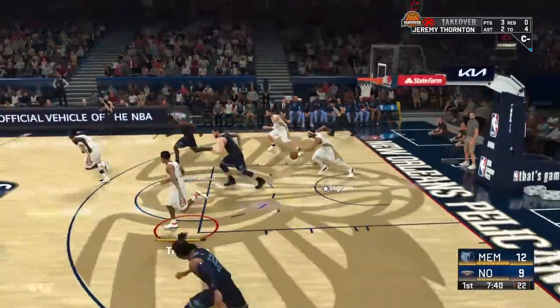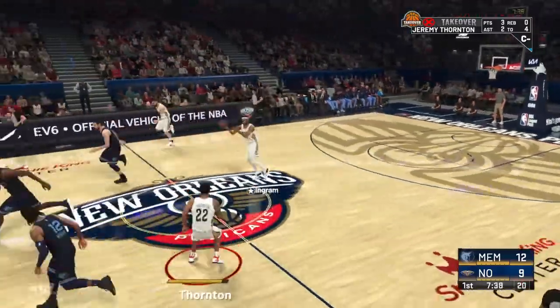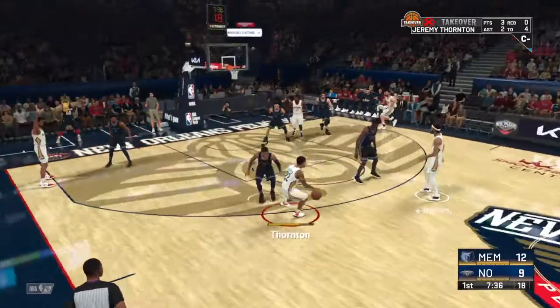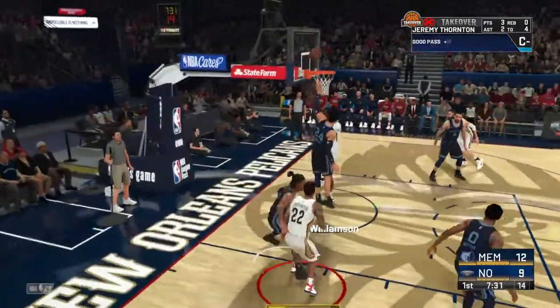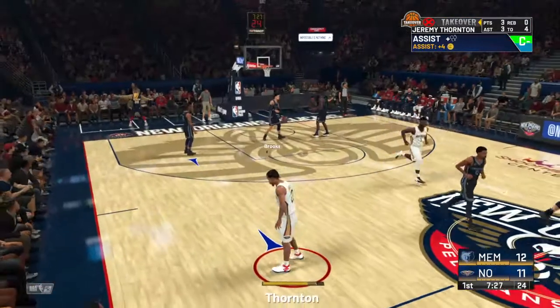And the rejection by Valanciunas. Oh, you love seeing Valanciunas spike it back. When he's active on this end, it makes a difference. MP passes to Williamson, and he finishes nicely on the layup. Williamson's got his second bucket.